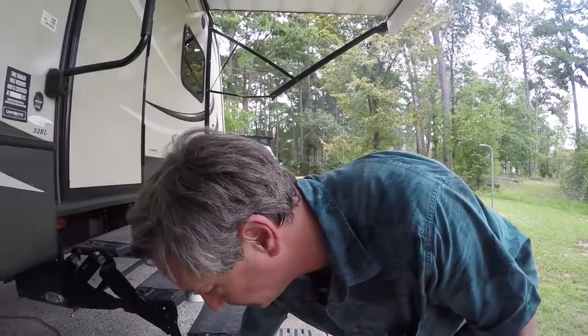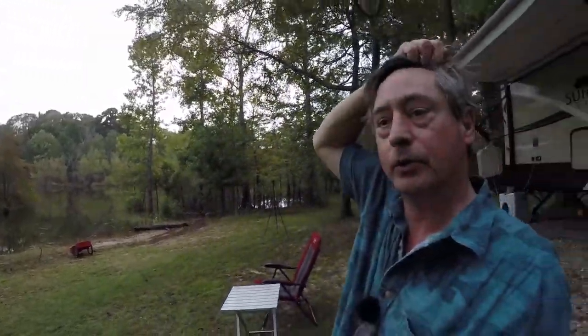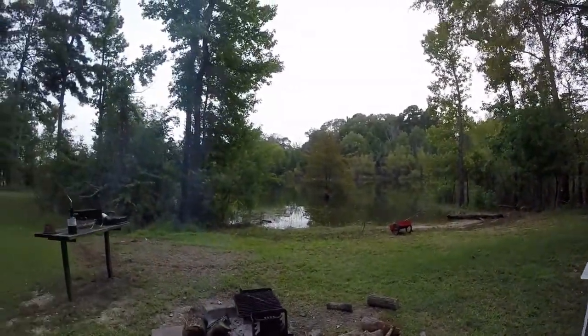We're a 30 amp and water site. Of course, you can't beat that. I did a real quick scooter run, picked up some firewood, and I found that there's really not a bad spot in this park. Some really good spots, right on the water, so you don't have to go very far to fish, or if you got a boat, right there at camp.